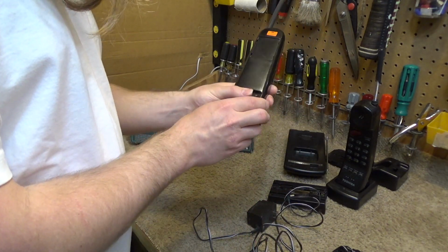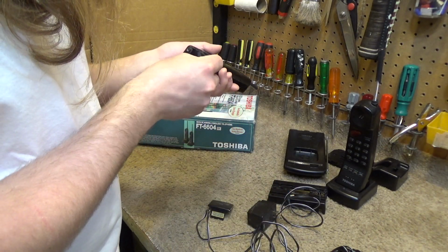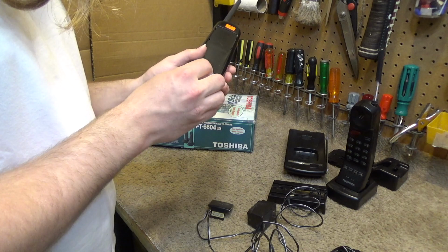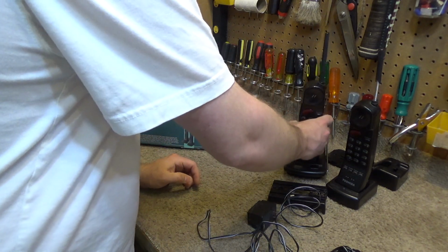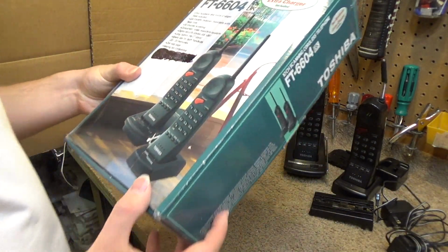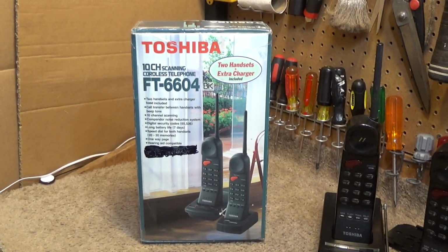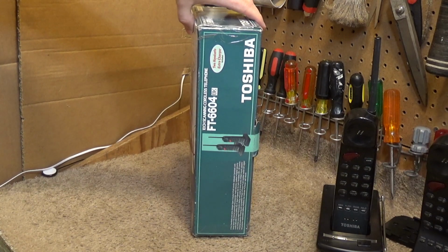So I'll put that battery back in there and see if it takes any charge. I suspect probably not. I don't think these have been used for a very long time. Now let's take a look at the box. There's something on there, but I don't know what it says anymore. So y'all can pause the video and take a look at the box in greater detail.